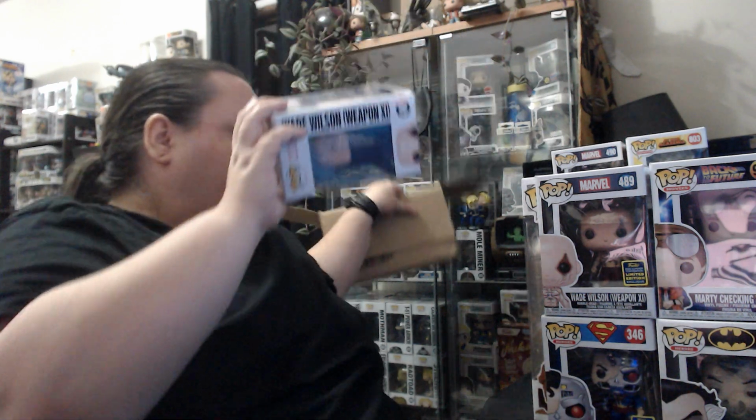Wade Wilson Weapon X, Merc Without a Mouth, from the movie Wolverine. Not one of the best movies, I will say, but you know, it's not one of the worst either. So, there's my second one I accidentally ordered. So, let's see if we can get these all into frame. No, I don't think that's gonna happen. Not even on the best of days.